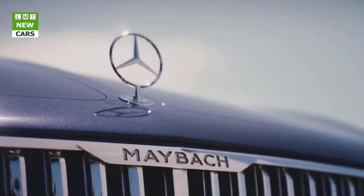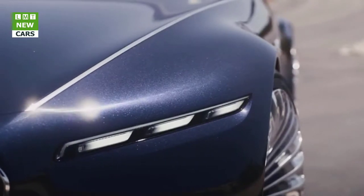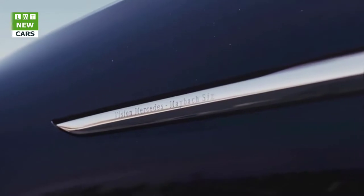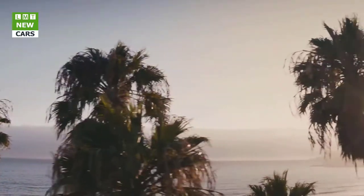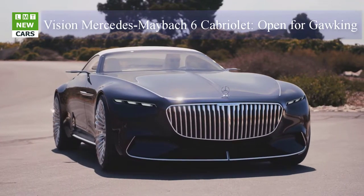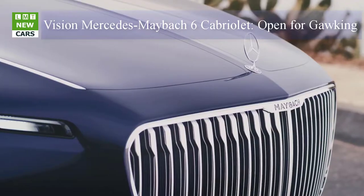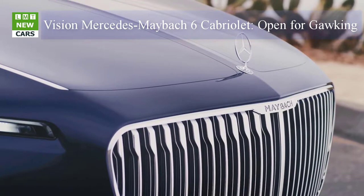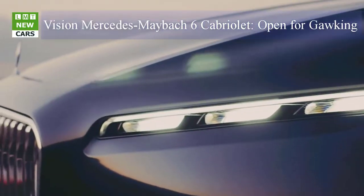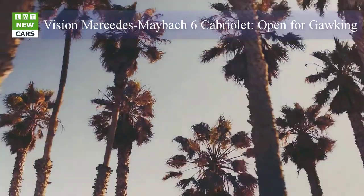Vision Mercedes-Maybach 6 Cabriolet, open for gawking. After fizzling out ignominiously a few years ago as a standalone Rolls-Royce and Bentley competitor, Maybach is resurgent as a sub-brand for Mercedes-Benz. It's selling stretched S-Class sedans under the Mercedes-Maybach badge in considerable numbers, including many V12s in North America and those plus lesser engine models in China. Now it's launching a stunning convertible at the Pebble Beach Concours d'Elegance.